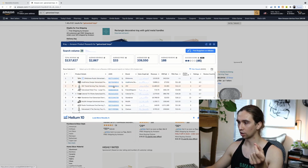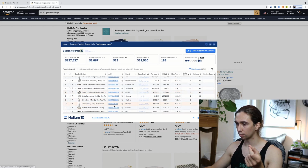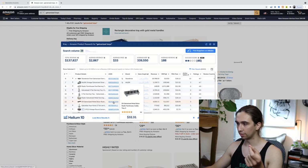A lot of these are doing incredibly well, actually. Come down here, 111, 2,000 per month. This one is doing 20,000 per month, 3,700 per month. Some of these have a little bit of high reviews.